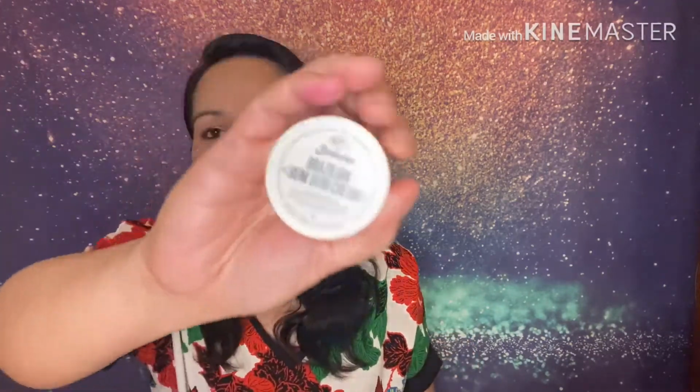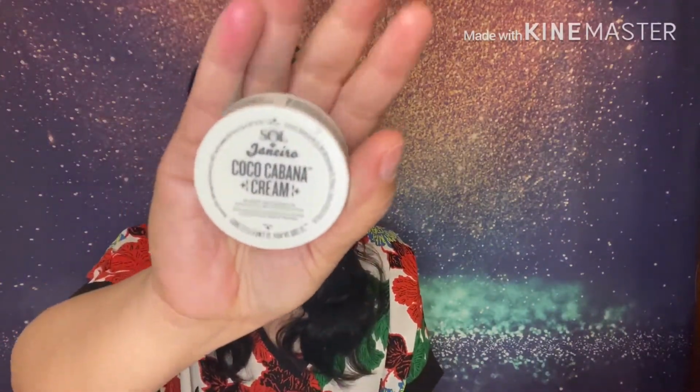And these are from Sol de Janeiro. One is the Brazilian Bum Cream, and the other is the Coco Cabana Cream. This one I have already. I think I got this from Ipsy. Here's my old one. And I rarely use this because my kids don't like the scent, because it has a strong coconut smell. And this is the new one I got from Boxycharm, and this one I haven't tried. So let me smell this one. Oh, this one smells better than this one. This Coco Cabana Cream, the scent is so strong. So this too is valued at $15.